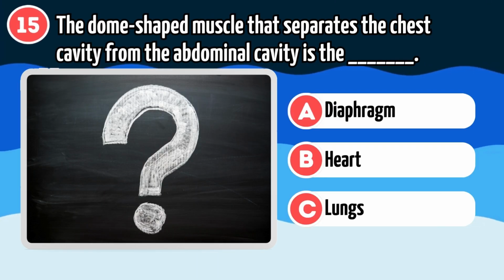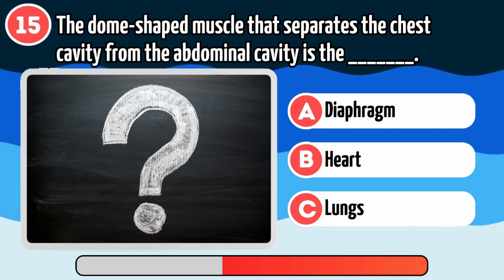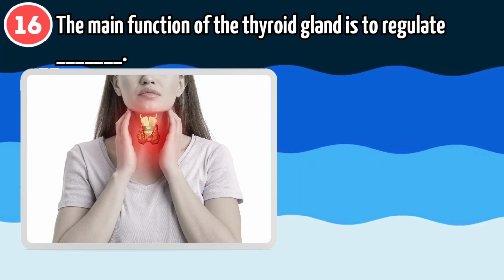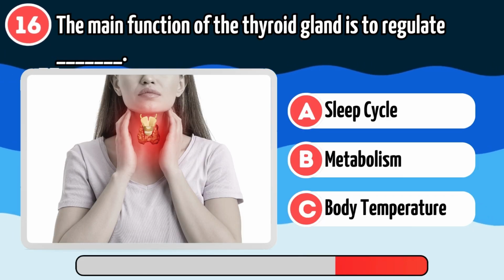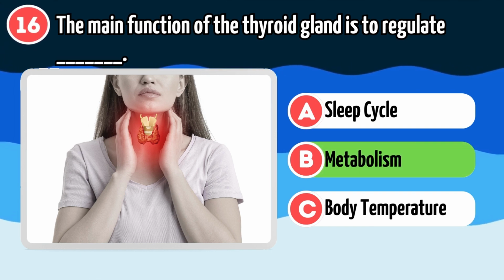The dome-shaped muscle that separates the chest cavity from the abdominal cavity is the diaphragm. The main function of the thyroid gland is to regulate metabolism.